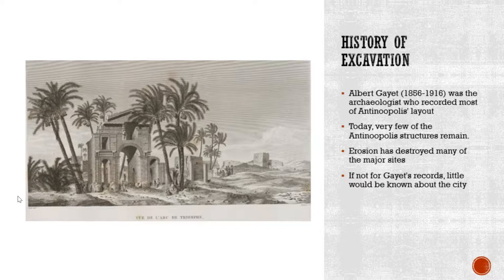So, the history of excavation, the most important aspect of it was done by Albert Gayet in the late 1800s. He is pretty much the only person to have ever excavated it, now that I think about it. I haven't seen any new information come out about it recently. And he was super important to this because since so few of the Antinopolis structures remain, his documentation is pretty much the only thing we have left about how it actually was in the 1800s. This is called the Arch of Triumph, and it is much worse today. If you were to see a picture today, it would only be these pillars. It's just missing everything, and that was one of the reasons it's kind of hard to view this.